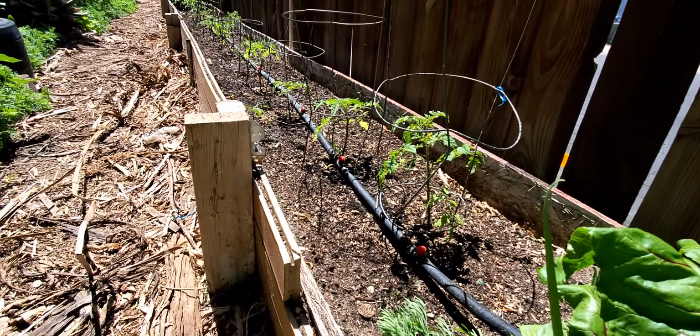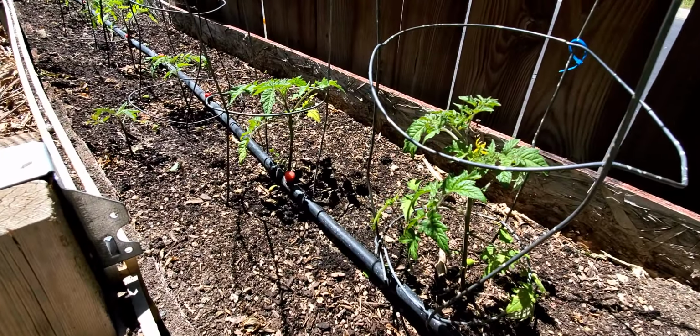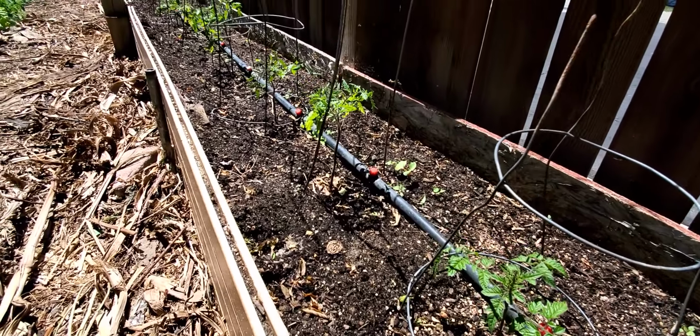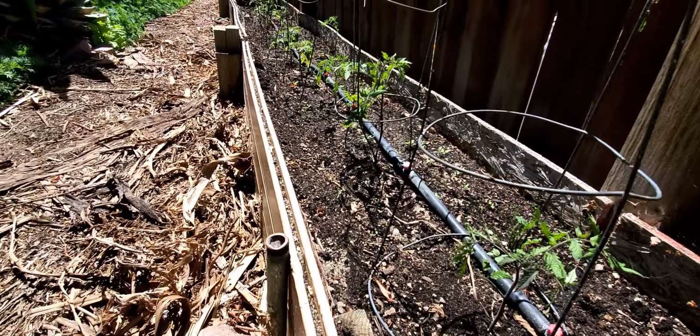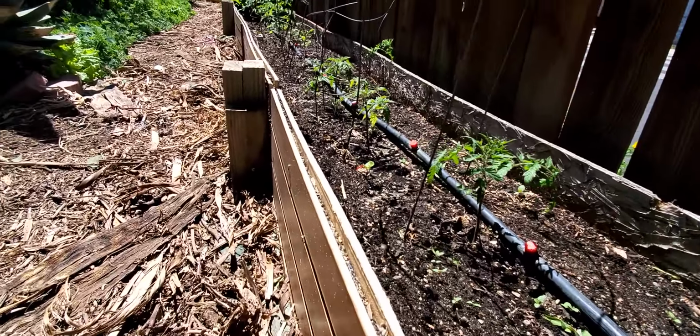This is the side of the yard where I have planted all my tomatoes. These guys were transplanted onto this raised bed about a week ago. We've been having very strong cold winds still in April, but they have not caused any damage to any of my plants. As you can see, these plants are already recovering.